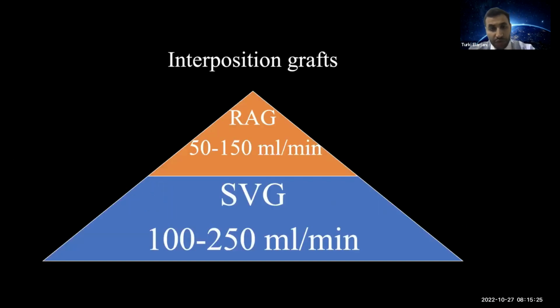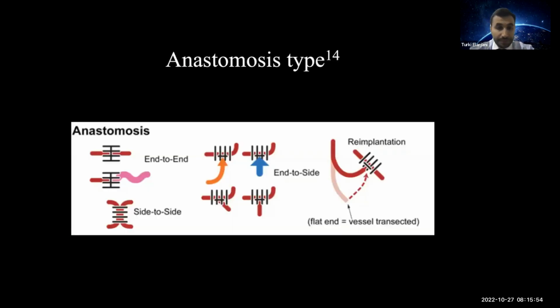The interposition graft, which I mentioned a minute ago, includes both the radial artery graft, which carries between 50 to 150 ml per minute, and the saphenous vein graft, which carries 100 to 250 ml per minute, which is higher than the radial artery graft. The issue with the radial artery graft is that it can have vasospasm, but it's usually the first desired graft, followed by a saphenous vein graft.